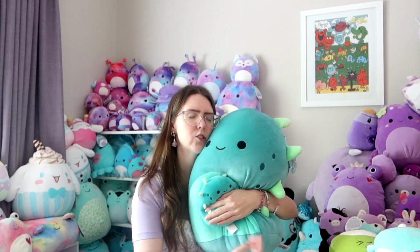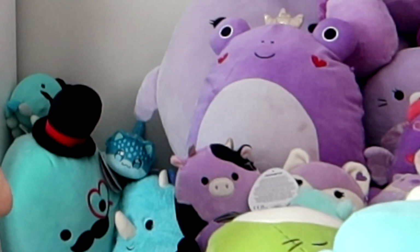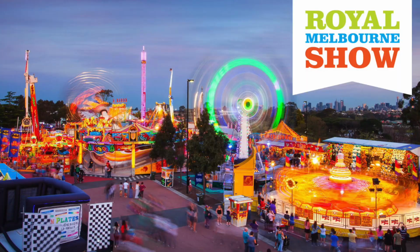Look how amazing his spikes are. This design is just so funny. It makes me so happy. Now, I thought this was going to be the last squish of the squish haul, but I forgot about a whole bag of Squishmallows. This bag of Squishmallows is not from Big W. I actually got these Squishmallows from the Royal Melbourne Show.